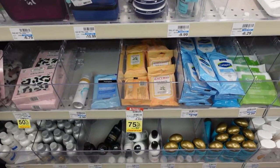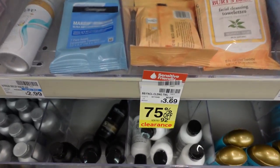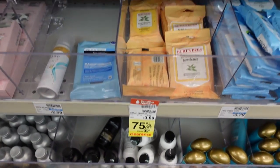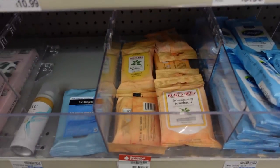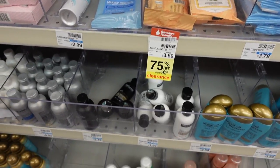Scan coupon now. Don't forget to check the travel section in multiple stores. I keep seeing clearance over here. Like these Burt's Bees towelettes, only 92 cents. Not bad at all. 92 cents for these. And they're actually really cute. It's a pack of 10, but it's Burt's Bees, so you know that's already bougie, right? $3.69, that was the price, but only 92 cents now.